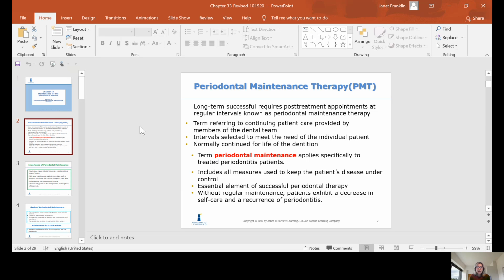However, there are times that we might go longer than 3 months, maybe to 4 months, but we never should be seeing a perio patient every 6 months. It's extremely common that you will hear patients say, well, my insurance only covers it twice a year. Can I just do twice a year? And the answer to that is no. Now, ultimately, the patient's going to do what the patient wants to do. But what you recommend is what you should be doing, and that is every 3 months.